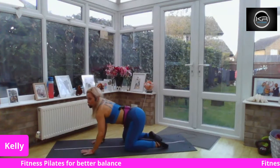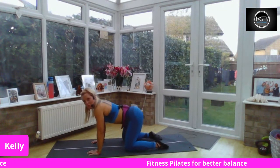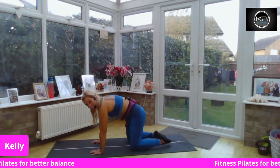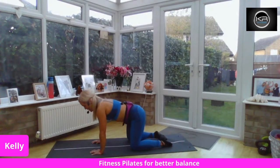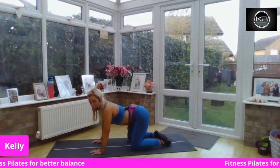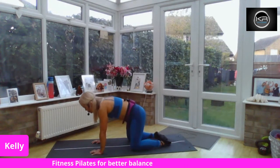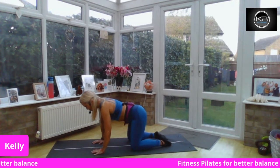I want you to take a cat stretch and stay there as long as you need to. Cat to cow. So one of our biggest moves in fitness Pilates that challenges our balance is our Superman. And it's generally because your hands and your knees are either in the wrong position or you're trying to lift too high. So what I'm going to really get you to do is focus on your alignment to start with.